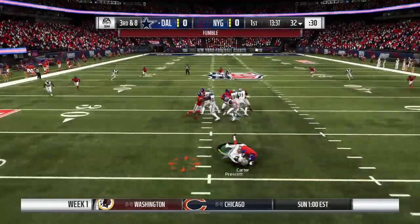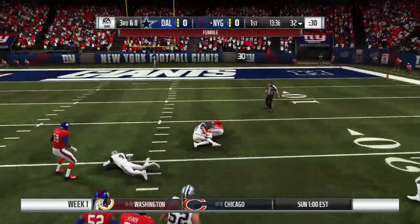From the shotgun, it's Prescott. Oh, Prescott stripped. And who's got it? The Giants.